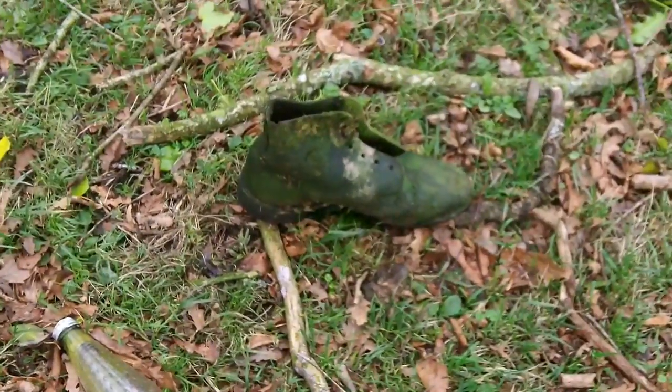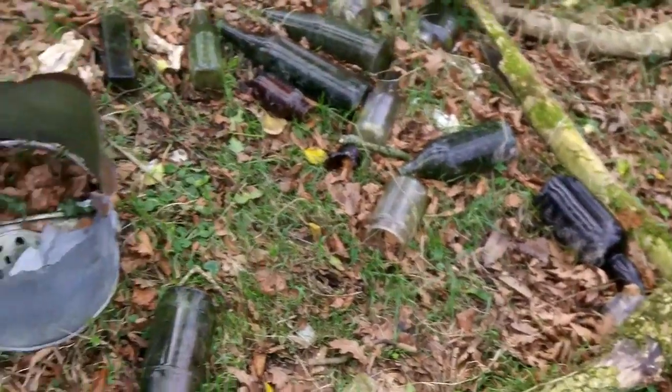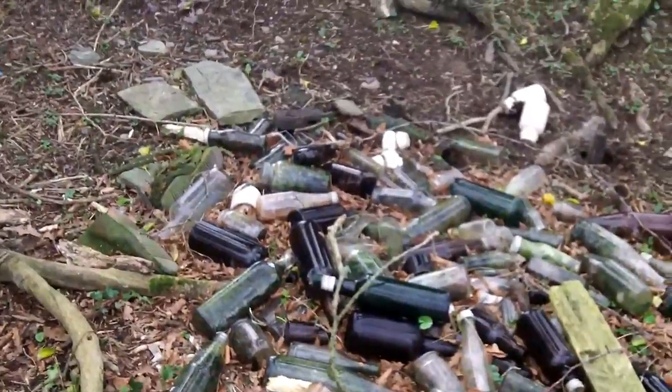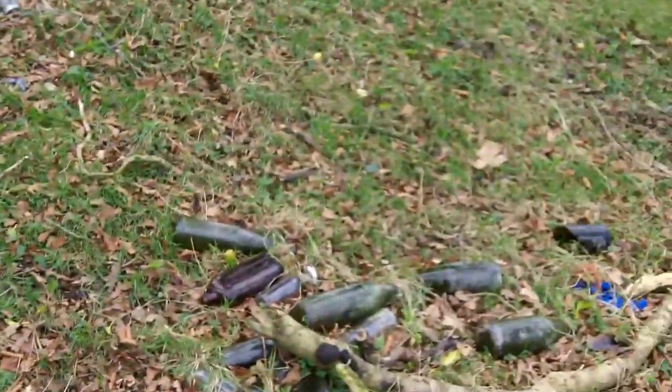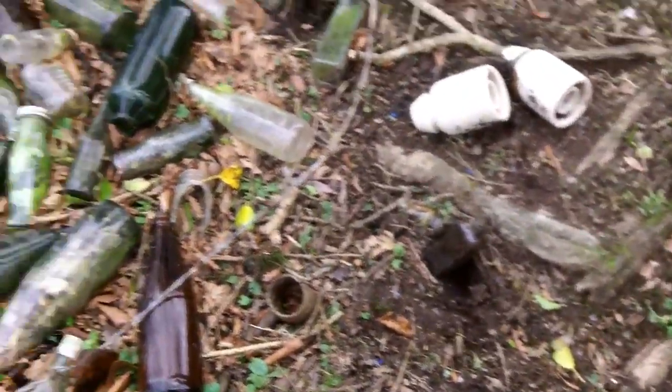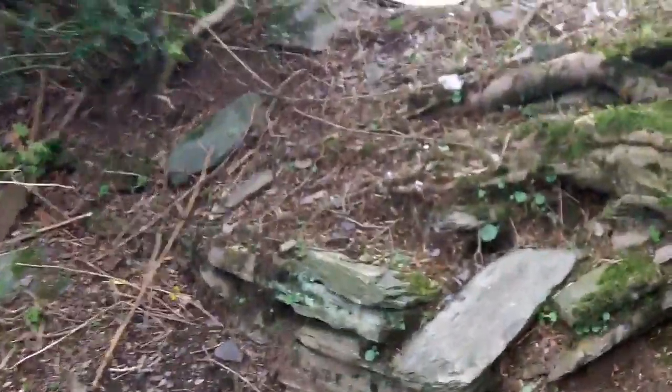Bottles everywhere. Somebody's old boot. Definitely is an old bottle dump, this one. Lots of old junk down there too.